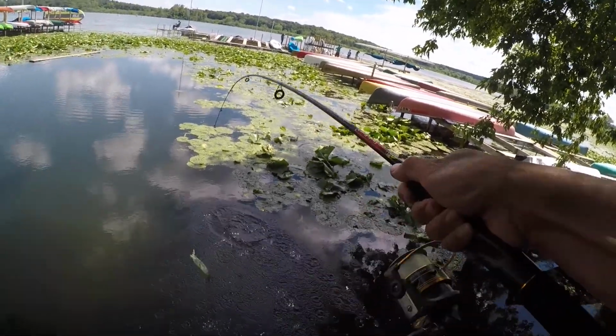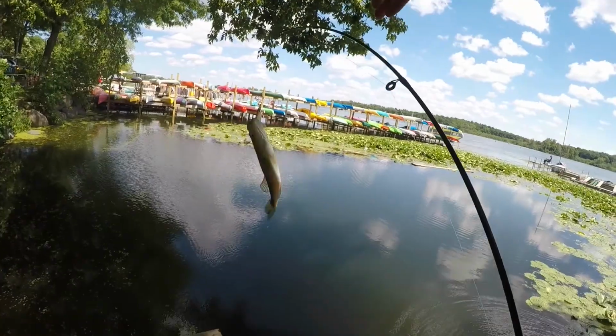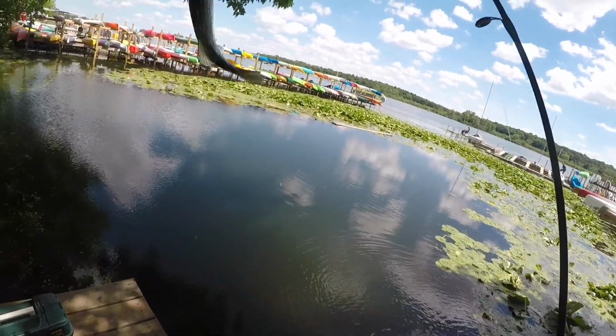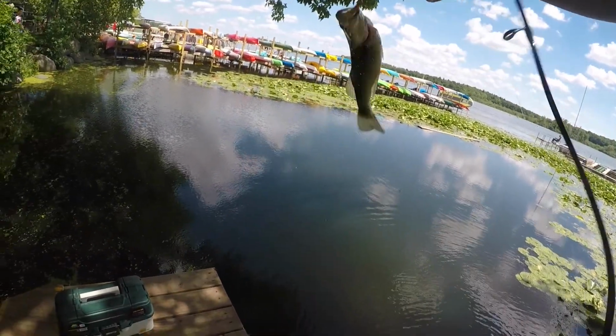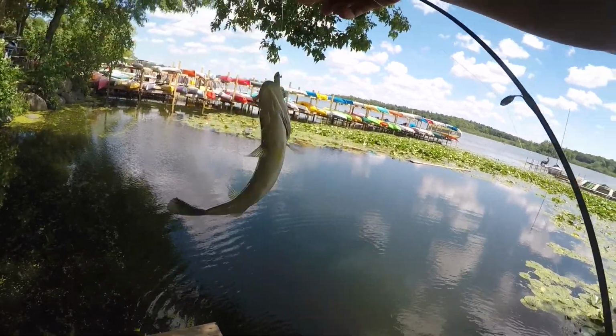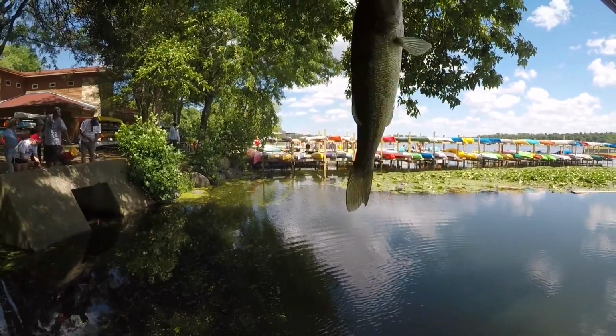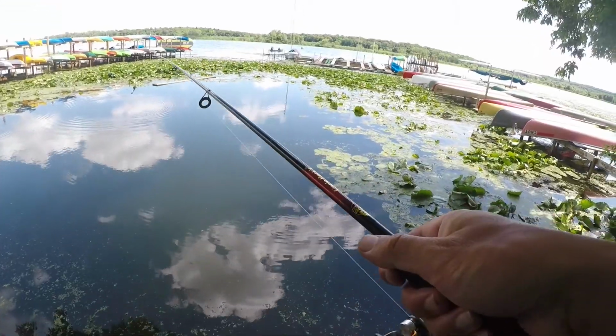Oh, got one. Oh, yes, a largemouth bass, little swim jig. Switch around. No, it's a fake minnow. It's a largemouth bass. Yes, largemouth bass. There you go. One or two more casts over here.